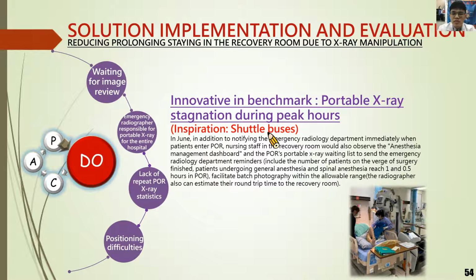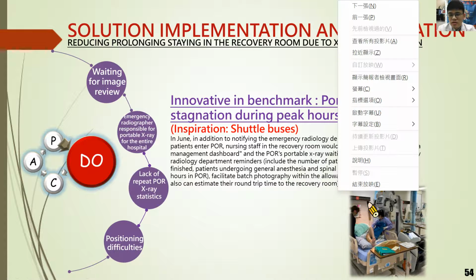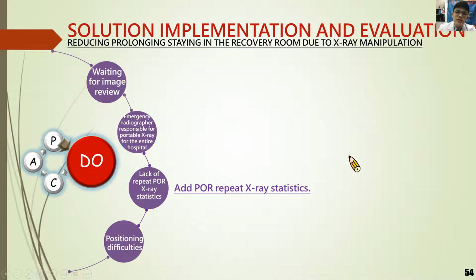Our nursing members will provide reminders to radiologists according to the anesthesia management dashboard and the POR portable X-ray waiting list, so our radiographer can finish as many cases as possible in one round. And we'll add POR repeat X-ray statistics to reduce the conditions of repeat follow-up X-rays.